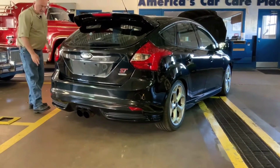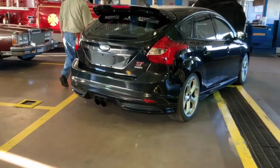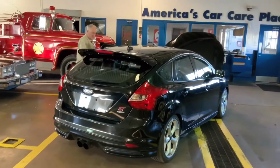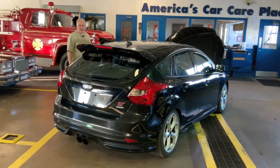Oh yeah, I did know that there are a couple of scuffs right here in the rear bumper. There's a scuff, and up front has some stone chips. That's normal for the mileage on the vehicle. And let's go for a ride.